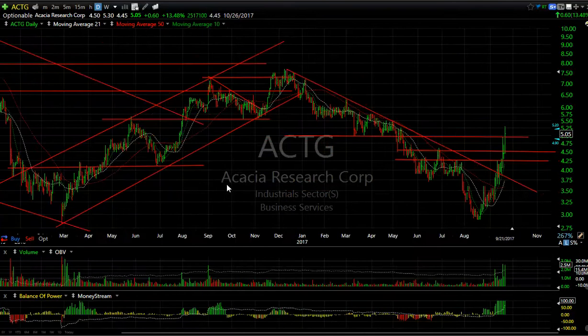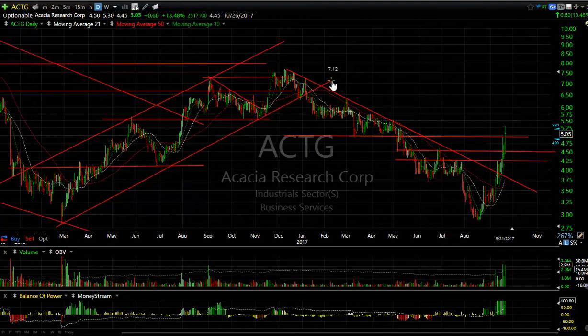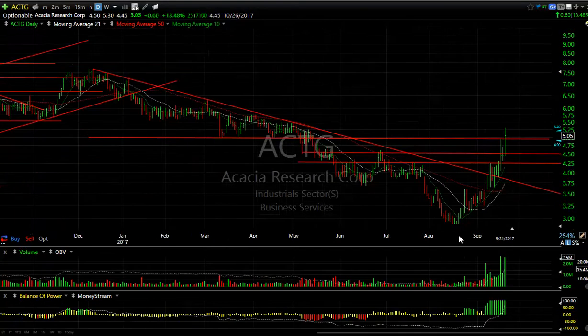ACTG, which I haven't been following, did very well in 2016. As you can see, the 5-wave move, 1, 2, 3, 4, 5. Then the rollover and the channel break right there before the big downtrend took it from 7.75 all the way down to under 3. Now recently it surged, particularly in the last 4, 5, 6 days, with a lot of big volume trading, over 1 million shares every day, with over 2.5 million shares in 2 out of the last 3 days. It popped out through resistance.